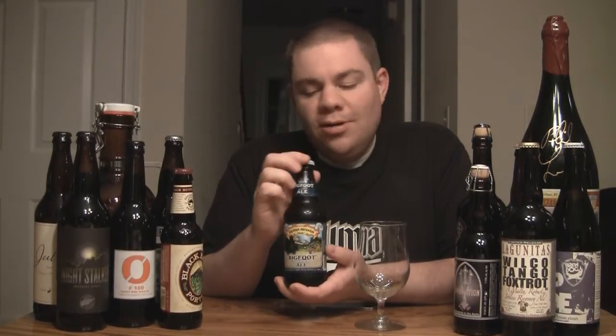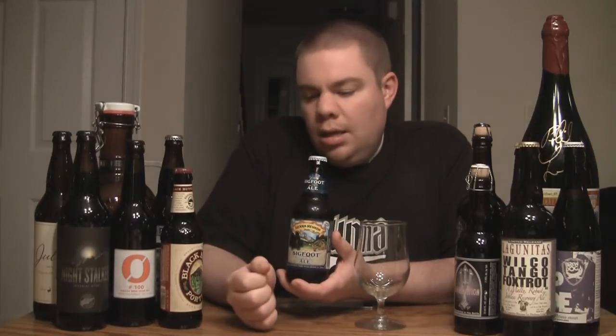If you've never had a Sierra Nevada, shame on you. They're one of the most consistent breweries on the face of the planet. They're consistently good, consistently top-notch beers, and you can get them pretty much anywhere in the country, as far as I know. They're one of the easier "good craft brews" to get.